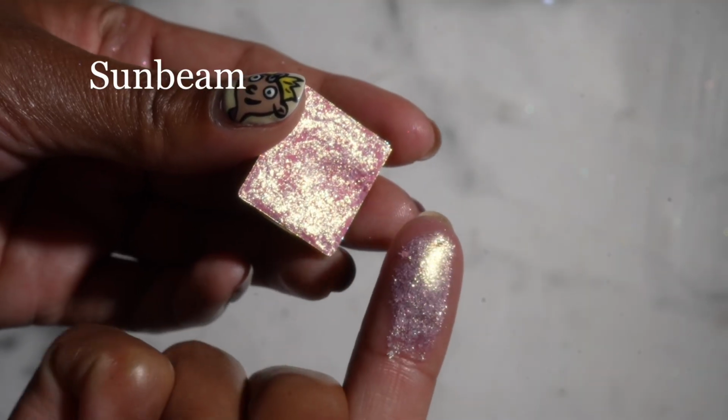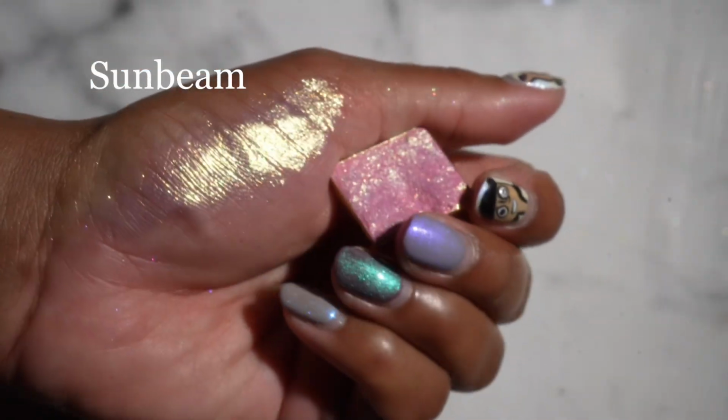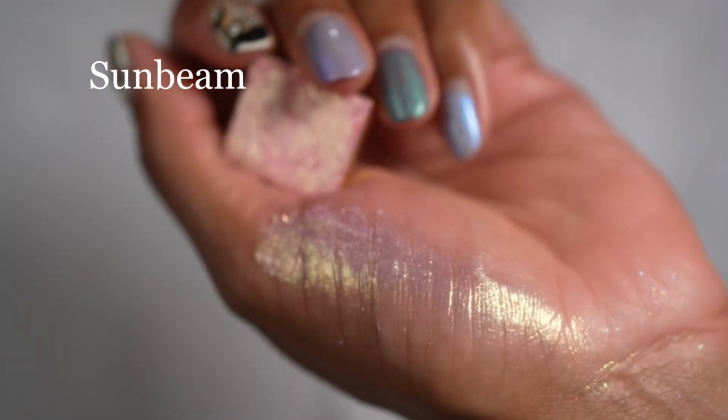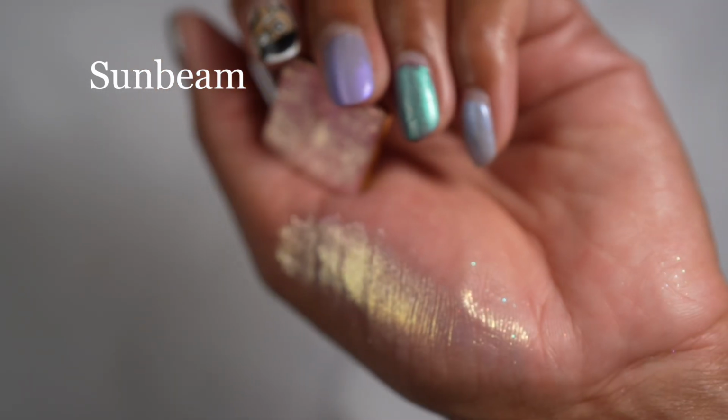Sunbeam is such a classic. It's a glitter multichrome, and this is actually the version that was reformulated because a few years ago they did update the formula of this one. It has a sheer pink base, and it's got a really strong yellow shift to it. It's also got a hint of aqua.